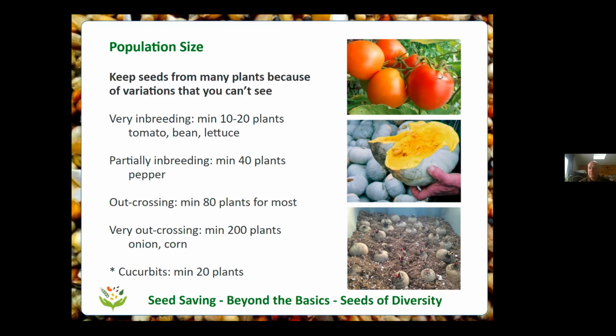But you can only rogue out the things that you can see. What about resistance to diseases? Maybe there's a lettuce disease, which you don't have right now, but some of those lettuces have a resistance to it. You'd want to save seeds from those lettuces to make sure you keep that quality. What about drought resistance? You'd see that in a drought year, but you might not see it in an ordinary year. Well, you want to keep seeds from all of those lettuces so that you don't lose that.